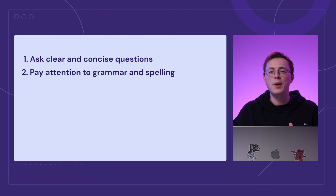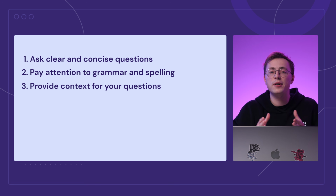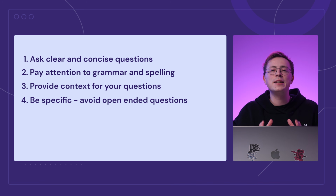Pay attention to the grammar and spelling to help ChatGPT understand and respond to your questions accurately. If your question is a part of a larger conversation or scenario, provide context to help ChatGPT understand it. Additionally, ChatGPT is best suited for providing specific answers to specific questions, so avoid open-ended questions in your prompt.